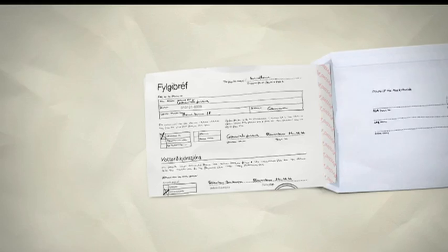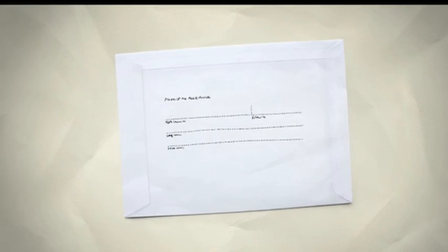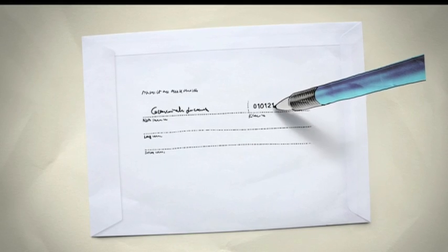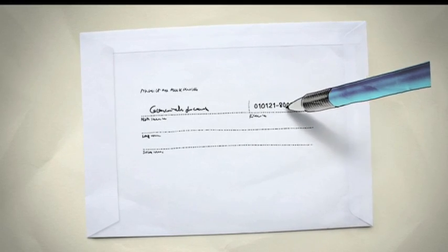When you have signed the letter of conveyance, place it in the larger envelope together with the envelope containing the ballot and seal it. Your name, ID number, and place of domicile should be written in clear letters on the back of the larger envelope.